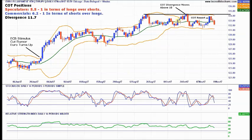Now, when we were down here, we move up and try to take out this double top here. Speculators are buying heavily, commercials are against them. The COT divergence moves above 10, so we want to hit her short. We hit her through the round number, the 134 level. We go down nicely, okay? And we come back to the 20.